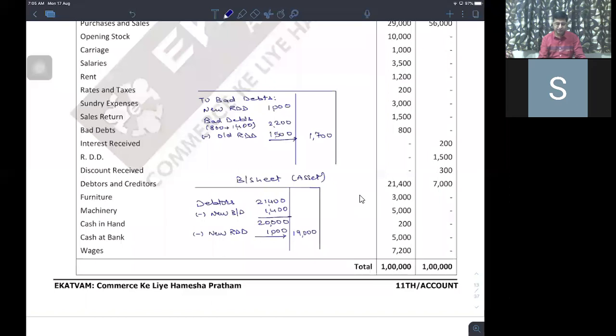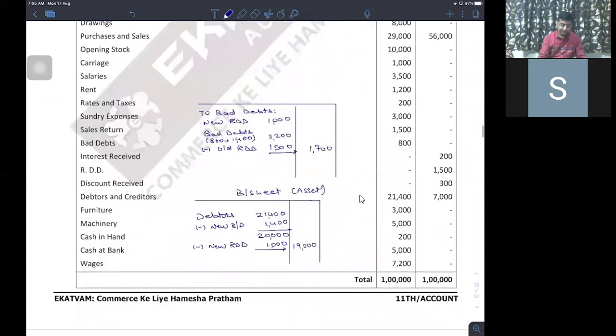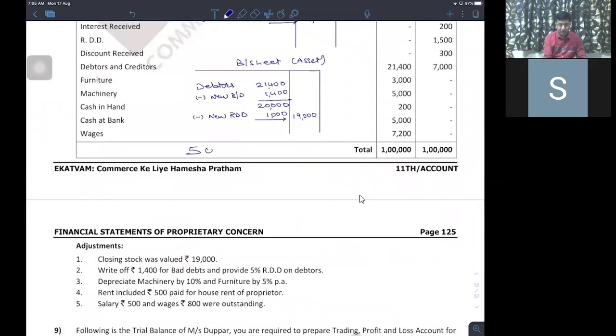RDD we have already talked about. Discount received, P&L account credit side by discount received rupees 300. Debtors we have already talked about. Creditors will be appearing in the balance sheet liability side. Creditors 7,000. Furniture done, machinery over, cash in hand and cash at bank will be appearing in the balance sheet asset side. Cash in hand 200 and cash at bank 5,000. Wages we have already talked about. Therefore, the balance sheet total of this question will be rupees 50,550. That will be the balance sheet total in question number 8.